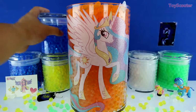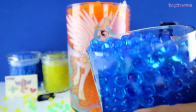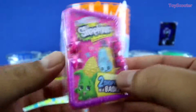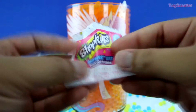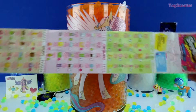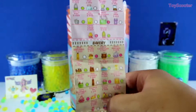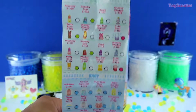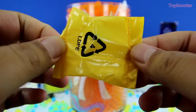Let's check out the blue one. Cool! We got a Shopkins Season 2 basket. Here's the checklist. Check out all the Shopkins we can collect, guys. There's so many. And there's even more on the back. Isn't that awesome? Here's the first Shopkins we got.